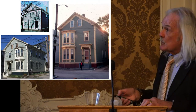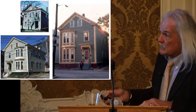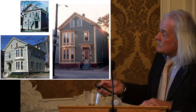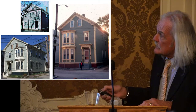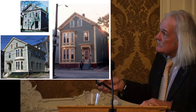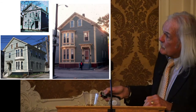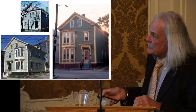To make it a little bit more stylish in the late 19th century, instead of having two windows, you put a bay window on it in front. And then you dress it up with a hood over the front door, both instances here, with brackets on it, brackets on the bay window, brackets on the cornice, and then dress it up with some roundhead windows in the attic story. But this is a formula.